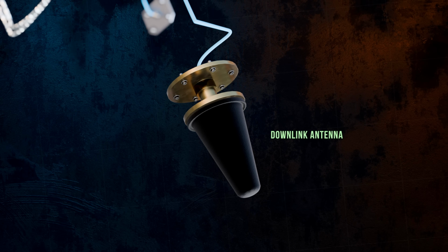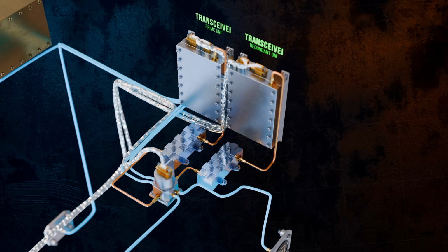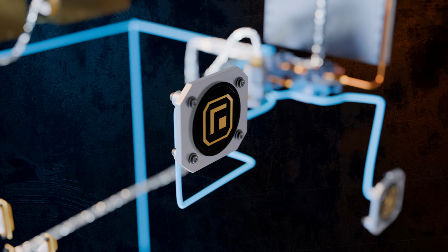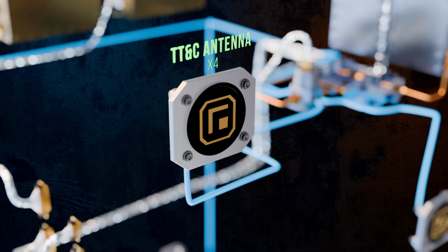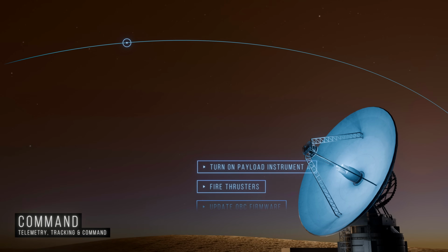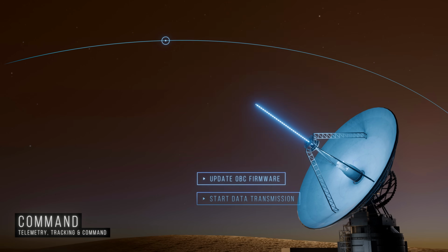The other key element of the communications system is the telemetry, tracking, and command subsystem, which consists of a unit called the transceiver and various filters, switches, and antennas. It uses some really clever engineering to fulfill its three different functions. The command function is what allows the operations team to control the satellite. Commands are transmitted from the ground station, demodulated by the TT and C hardware on the satellite, and then routed to the onboard computer for implementation.